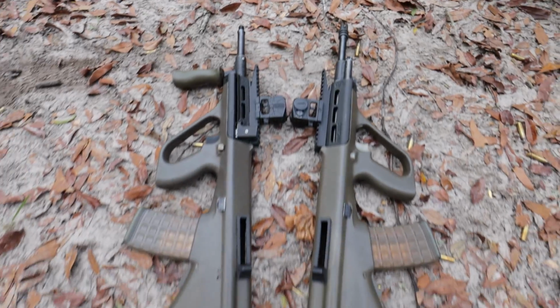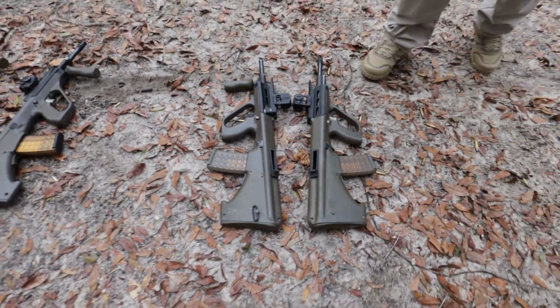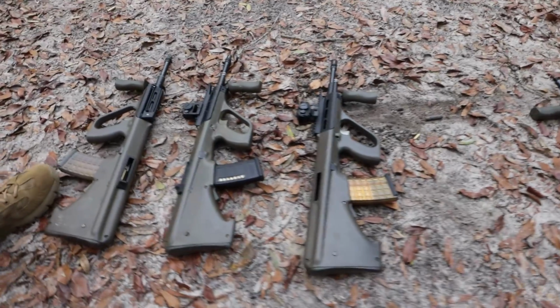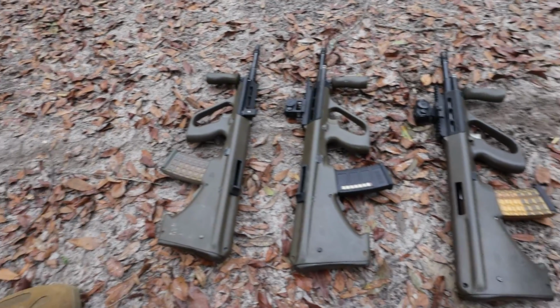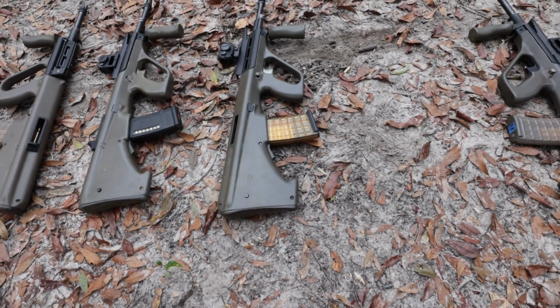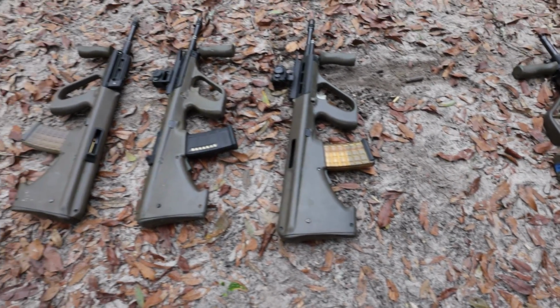So, are these magazines all the same? Those are, well, waffle mags. Steyr mag, a P-mag. Okay, so that one uses a PMAG. Let me ask you guys this question.